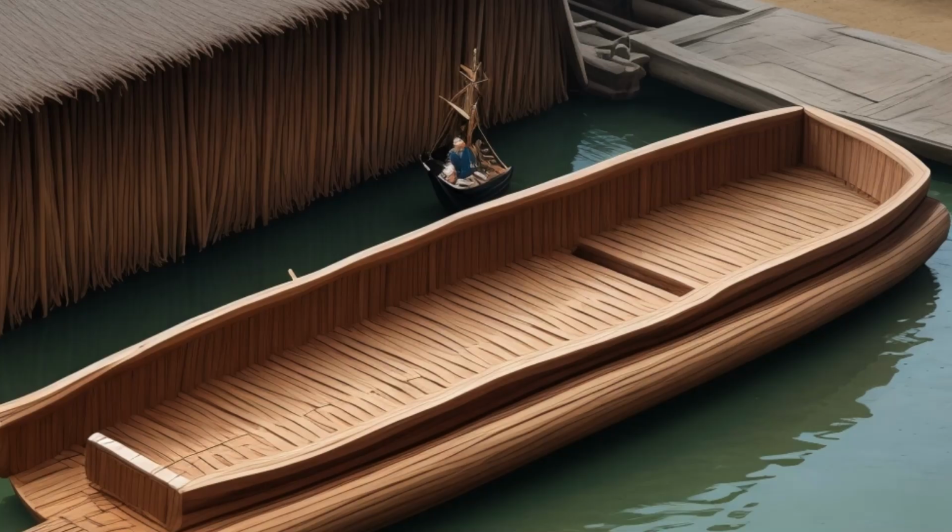A wooden raft is a simple watercraft made primarily from wood. Rafts have been used for thousands of years for transportation, fishing, and various other purposes. While there isn't a single standard design for a wooden raft, they typically consist of logs or planks of wood lashed together to create a floating platform. Here are some key characteristics and uses of wooden rafts.